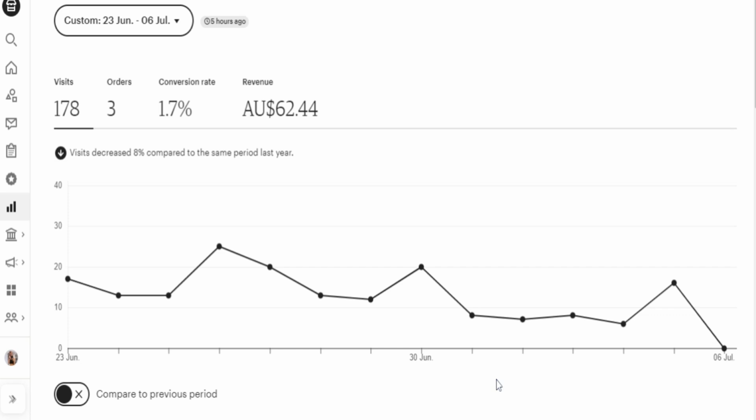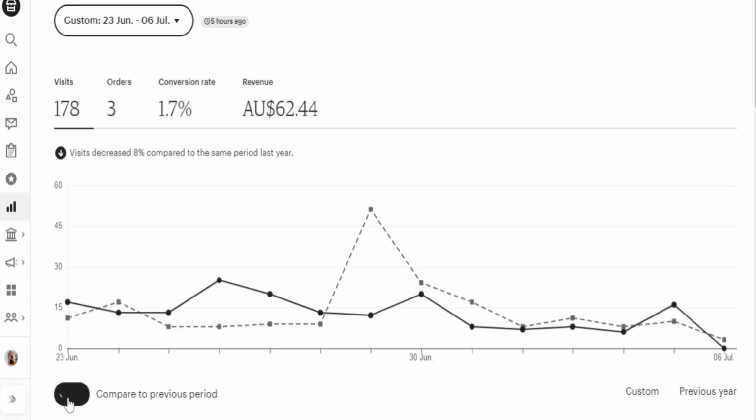Okay, so as you can see for those dates, the 23rd of June to the 6th of July, we had a total of 178 visits. We had 3 orders, and we made $62.44. Now we're going to compare to the previous time, and as you can see, it's kind of up and down. And yeah, there was a huge spike at one point. That was on the 29th of June.